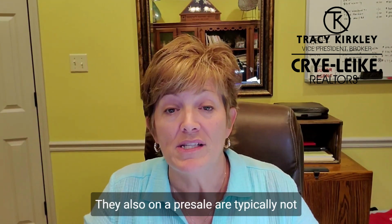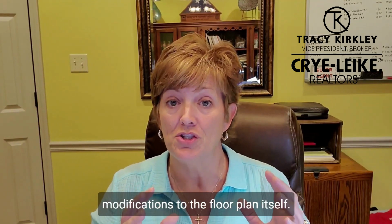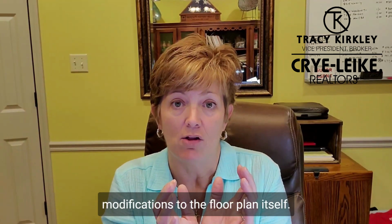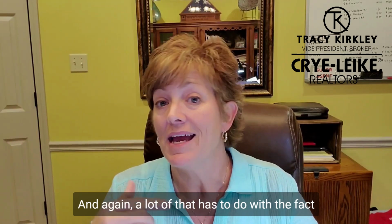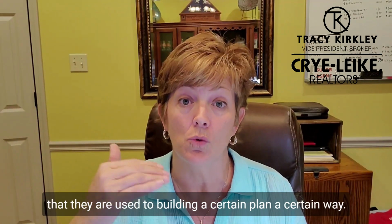They also, on a pre-sale, are typically not going to allow you to make any real modifications to the floor plan itself. And again, a lot of that has to do with the fact that they are used to building a certain plan a certain way.